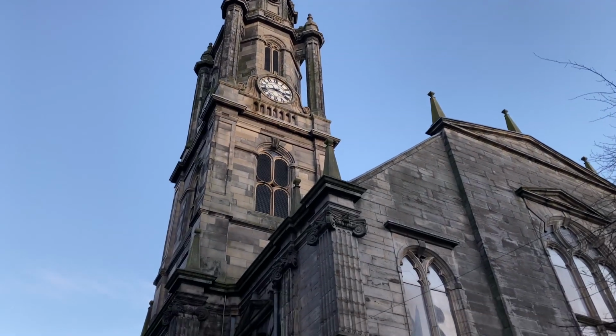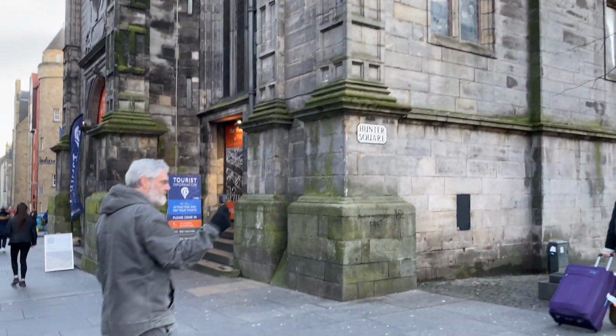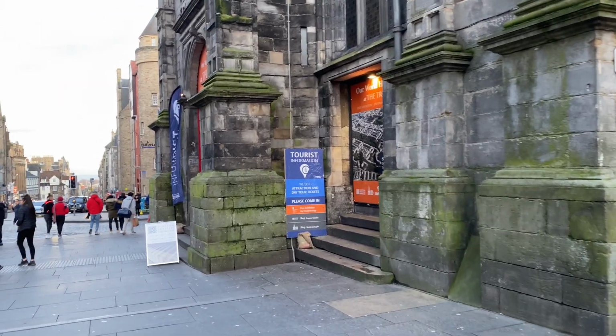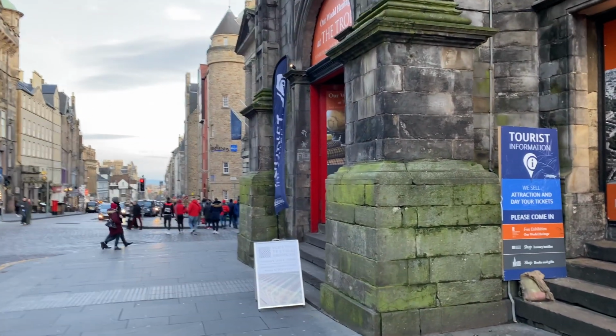This is the Tron Kirk. It's now used as a tourist information center. There's Steve doing some filming. And last I was in here, they had little stalls, like little shops. Really, really cute stuff. Local stuff.